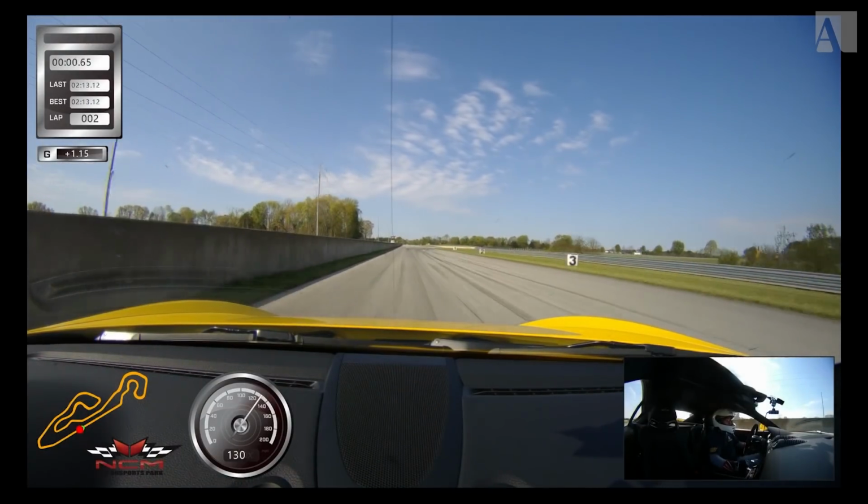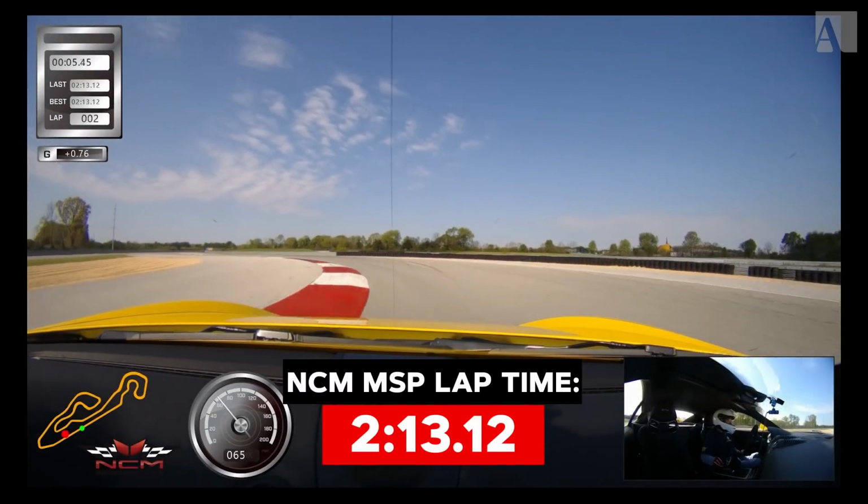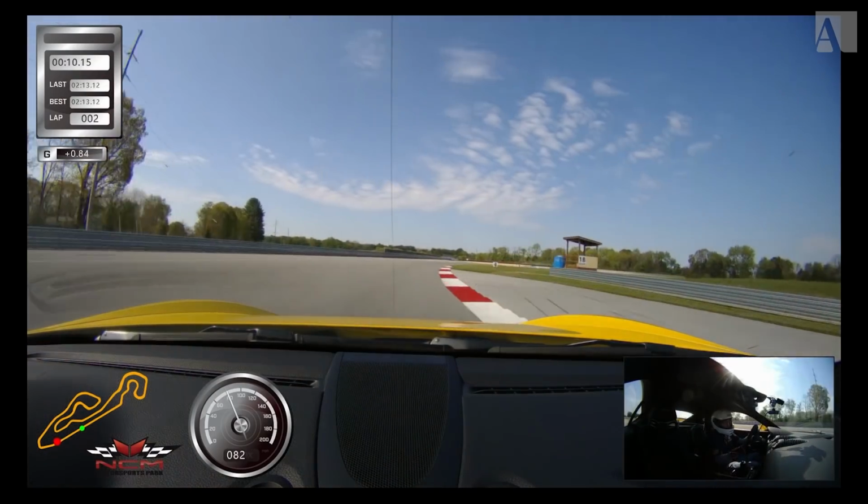And we go. Oh, 213.12. That's exceptionally good. That puts it right up there actually with the GT350R Mustang, well, maybe a little bit faster. It's great stuff.